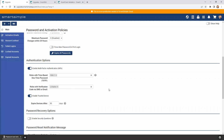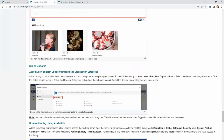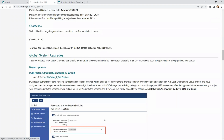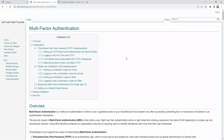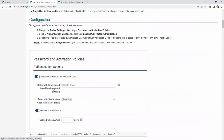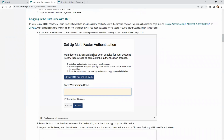Okay, perfect. Another MFA question: are there standard correspondences established to help existing users set this up, or do organizations need to create those emails on their own? Let me just jump into the wiki article. Everything is already pre-set up, so there's nothing that needs to be done to my knowledge. It depends on which one you're using. There's the time-based one, which I recommend for more internal super users, and they do have to install an authenticator app. But if I come down here, you'll see there are instructions. The screen will come up with instructions and show you how to do that.